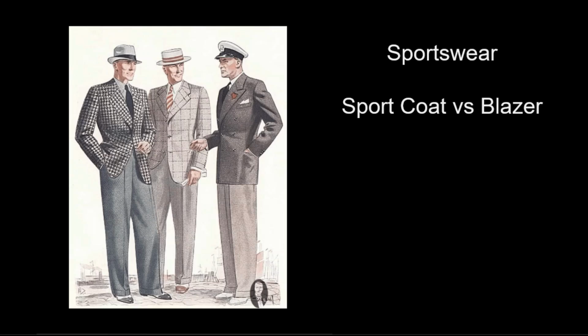Sports coats are now widely accepted for every day in America, but most jobs that require a suit require a matched suit. The man on the far right is wearing a blazer. Please see the vocabulary handout for an explanation of the differences between a blazer and a sport coat, as those terms will be used in the 20th century.